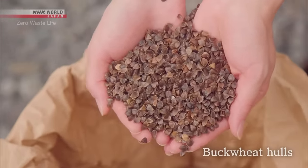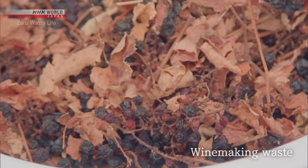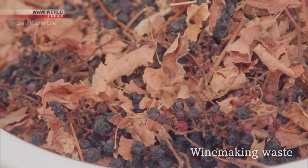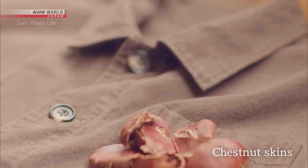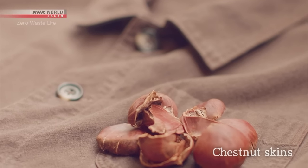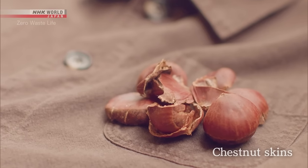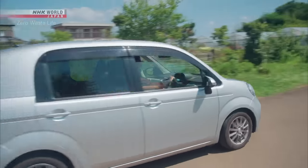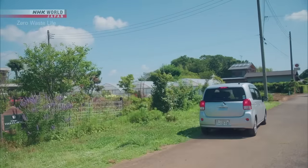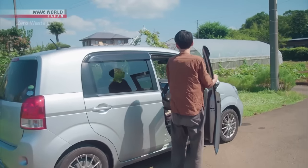They also work with hulls left over from milling buckwheat, winemaking waste, and other seasonal raw materials. Today, the pair head to a tomato farm in a neighboring town.